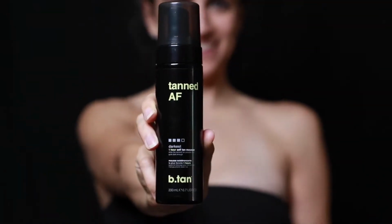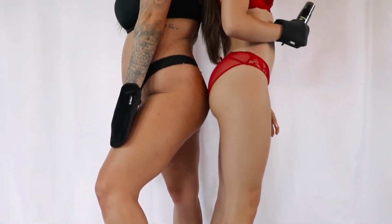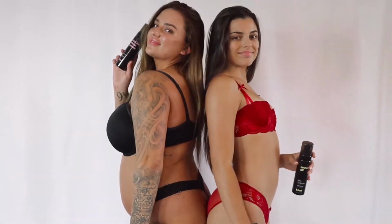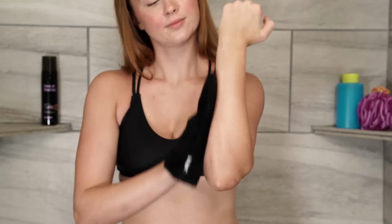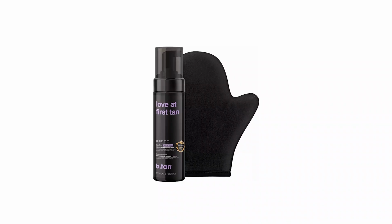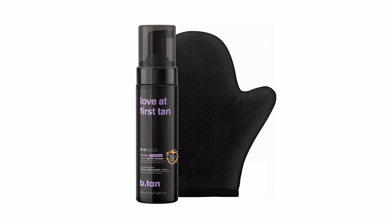One of the standout features of this product is its longevity. My tan lasted a solid 7-10 days before starting to fade, which is impressive compared to many other self-tanners I've tried. The fade was also very even, with no patchiness or weird discoloration as it wore off.